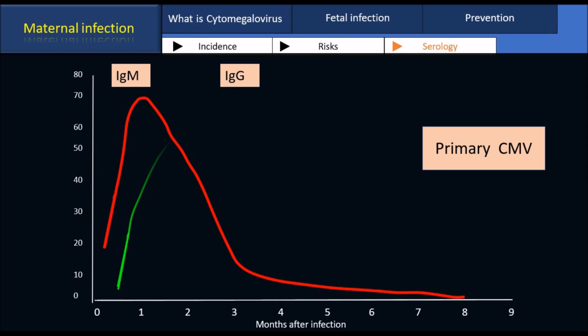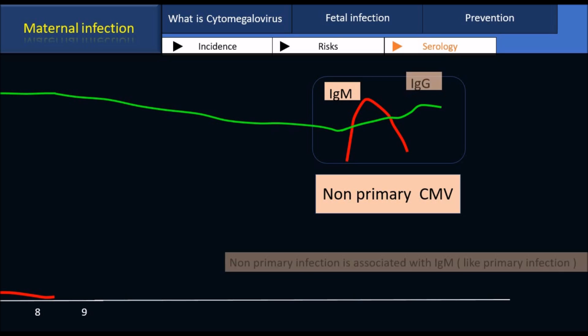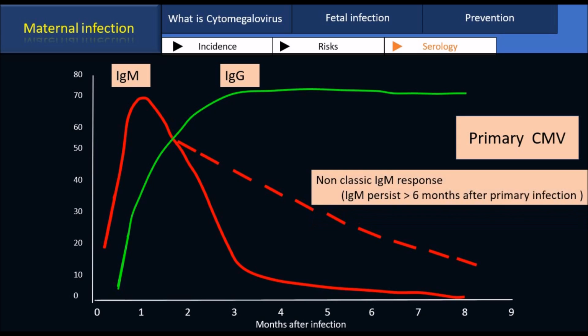Similarly, IgG will increase rapidly, peak at around 1 to 2 months after exposure. But in contrast to IgM, IgG will remain detectable for life. Any time in the future, if non-primary infection happened, either due to reactivation or reinfection, this will result in another episode of IgM production similar to the primary infection. This is the classic pattern of CMV serology. However, another pattern may occur with primary infection, which further complicates the situation: the IgM remains positive after the primary infection for a long period, which may reach up to 1 year.